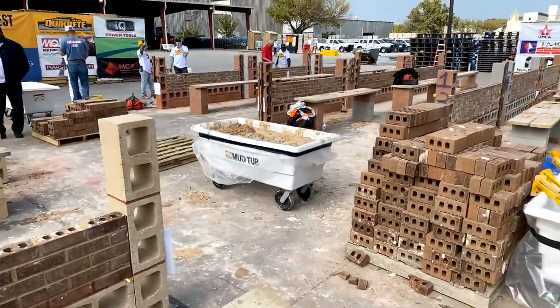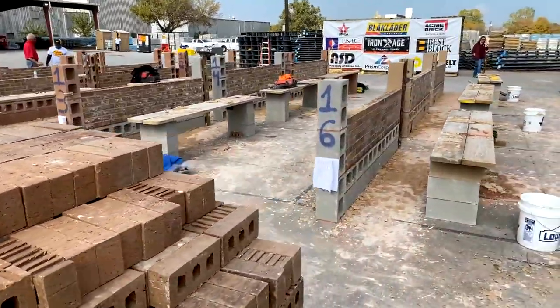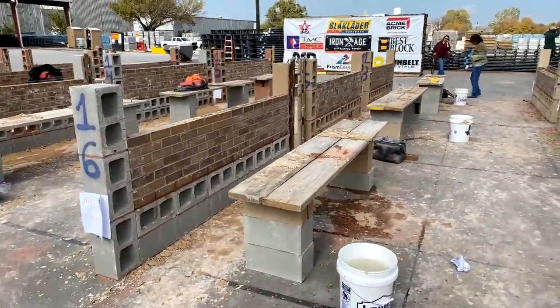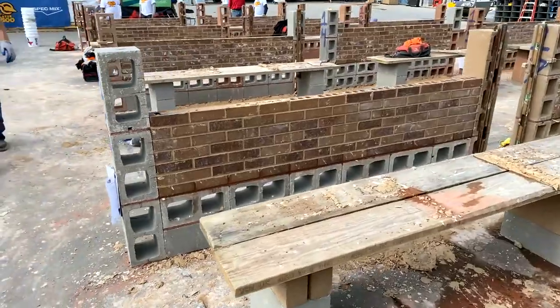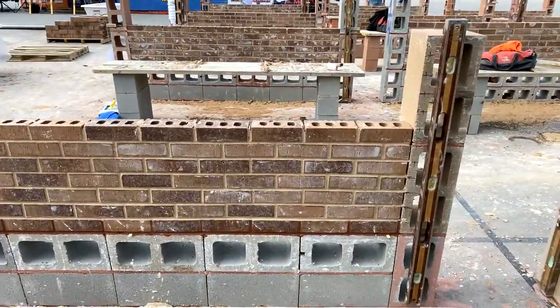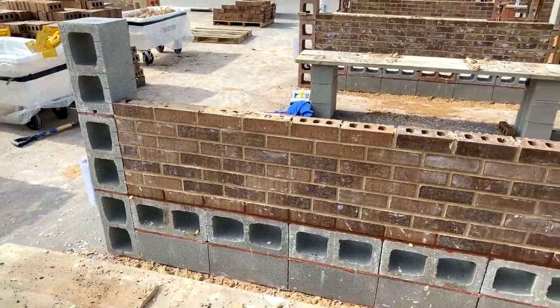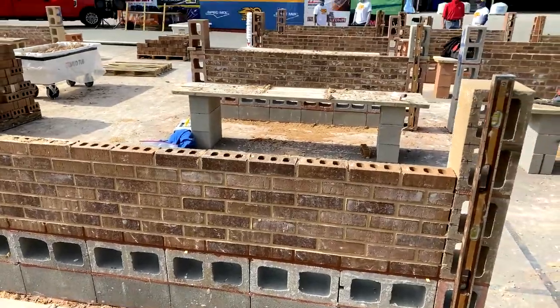So 20 minutes, these walls were put up, and cleaned in 10 minutes, I should say. But in 20 minutes, this wall went from nothing to what you see today. 20 minutes. Good looking wall. Looking forward to seeing who takes away the first, second, third in these bricklayer events.